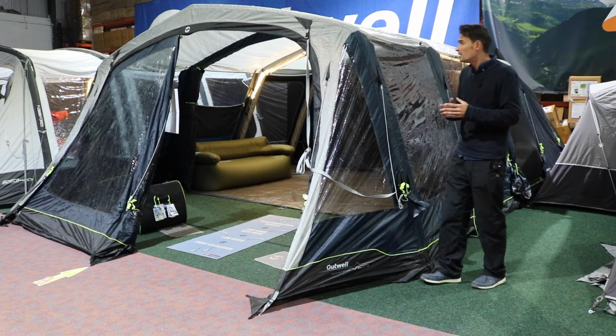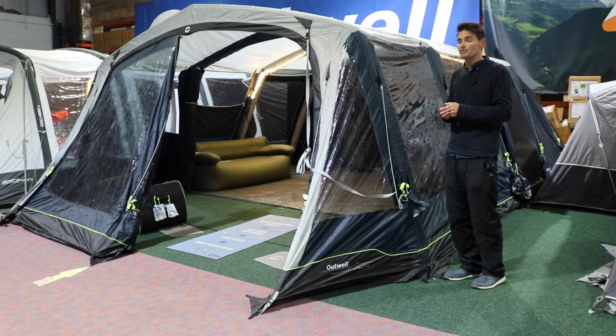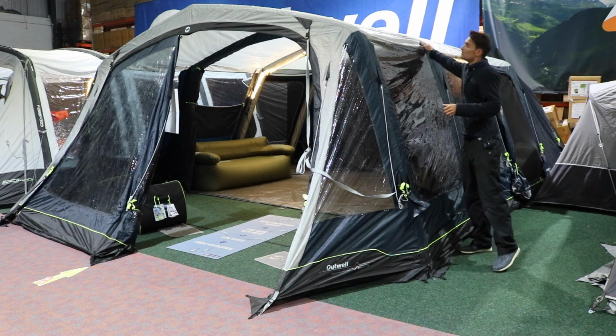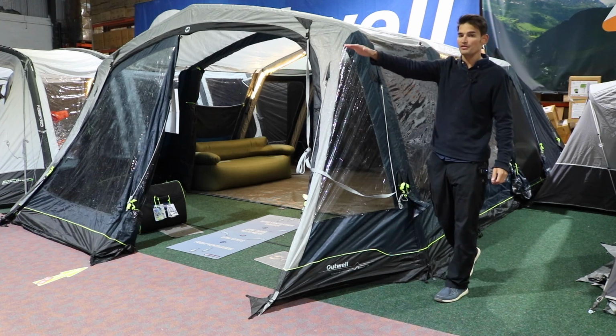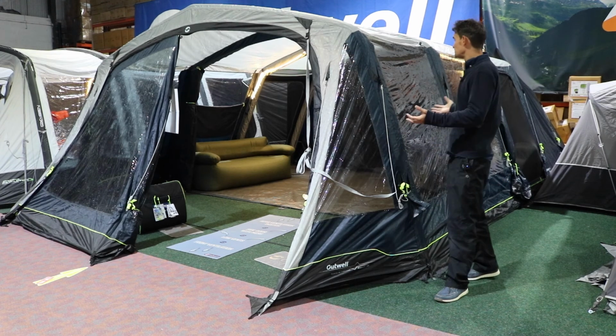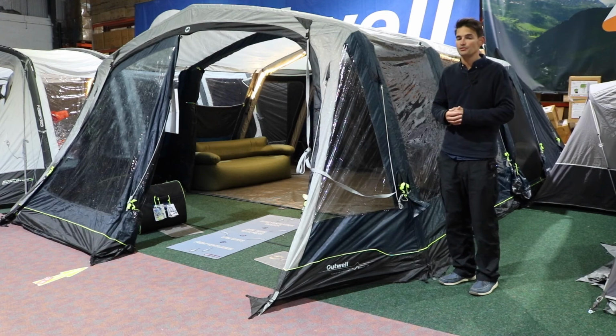The last accessory is the front awning, which is the universal awning size 7. That's going to attach to here and on the other side as well, obviously, and that will come out and create another front awning to the front of this tent here. Now typically this is a huge tent, it might not need a front awning, but if you want even more space you can add an extra front awning to the tent.